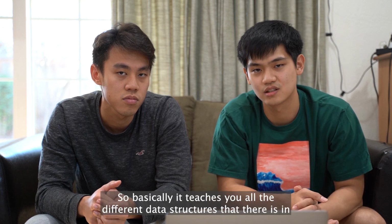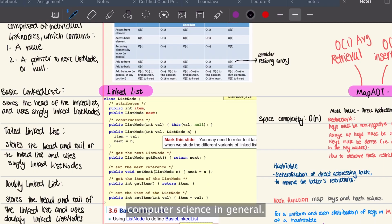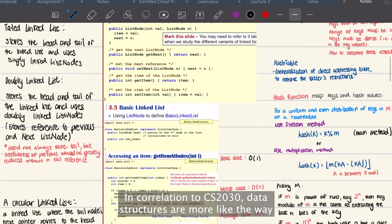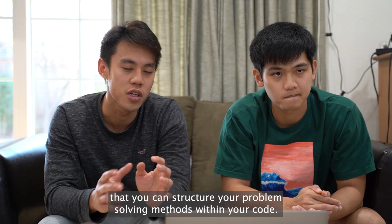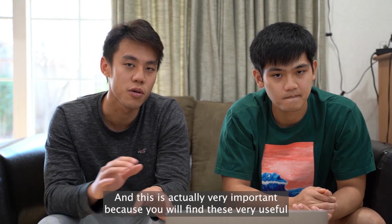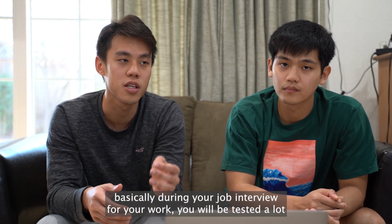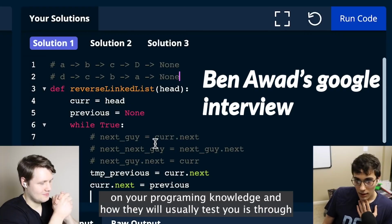So basically, it teaches you all the different data structures that there are in computer science in general. In correlation to 2030, data structures are more like the way that you can structure your problem-solving methods within your code. And this is actually very important because you will find this very useful when you are applying for jobs in the future.